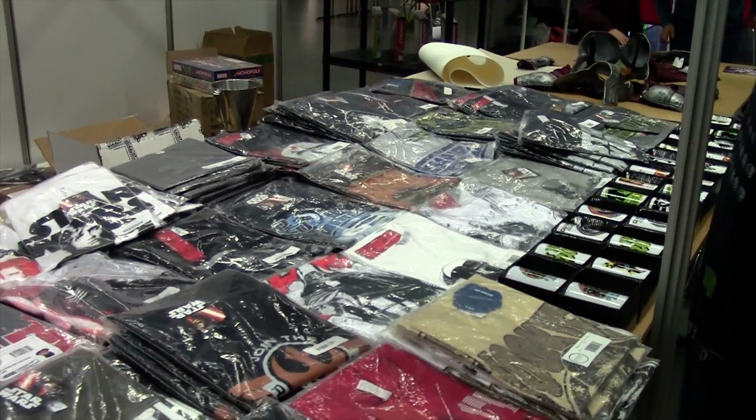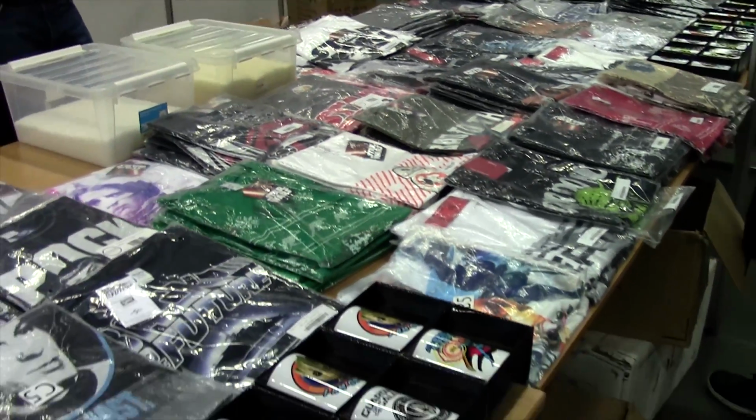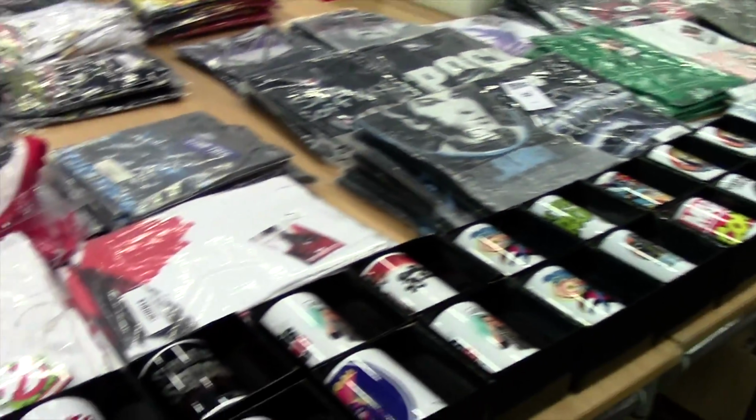Also worth mentioning is that all his prints and cups are authentic merchandise and prints, so none of that Chinese shit.